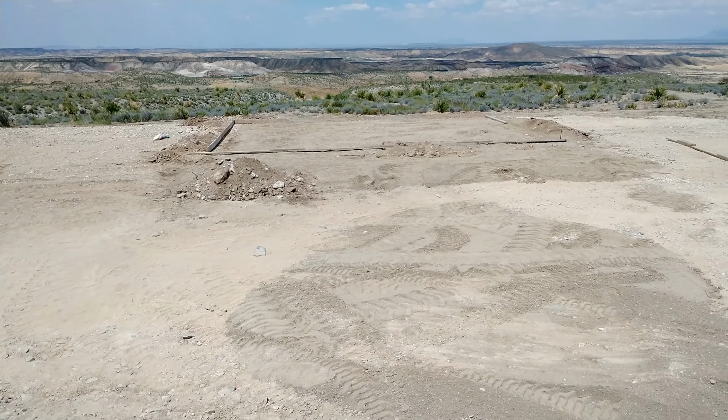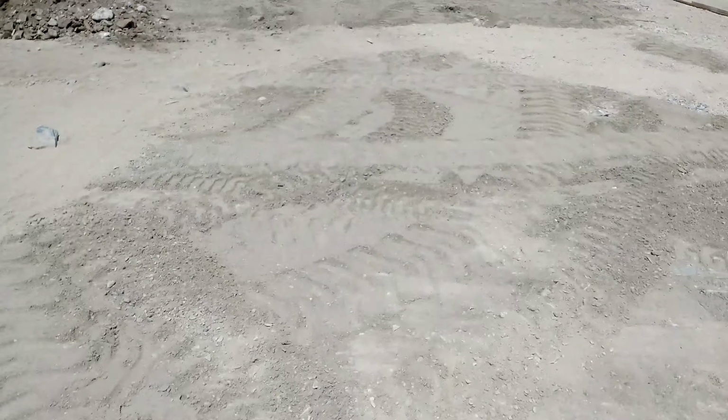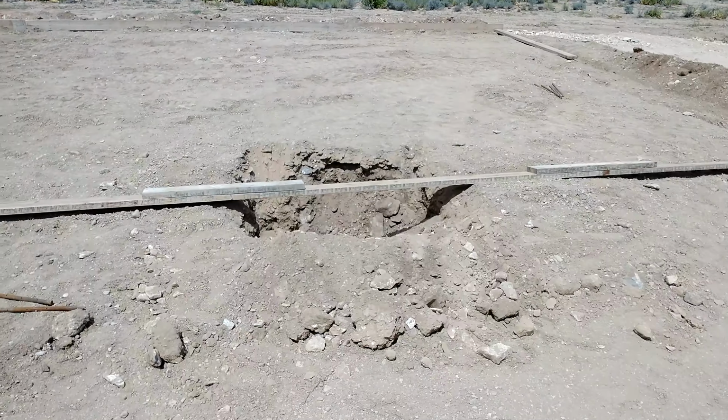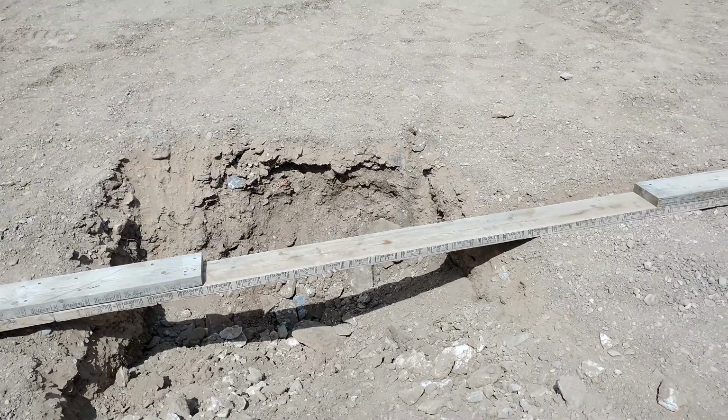We'll have the bathroom right over here. So we've got a hole dug to stub out our toilet line and our shower.